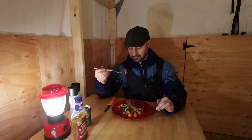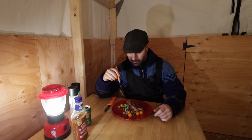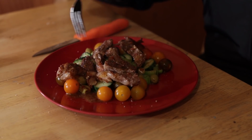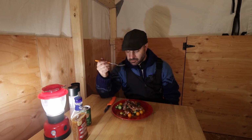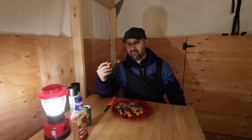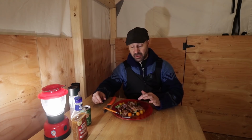Disclaimer, caution, warning, loud chewing. Gonna test the steak first. Yeah, that is good. Wow. Oh, baby. Some crunchy cucumbers here. And a little olive. There you have it. I'm going to eat that up.